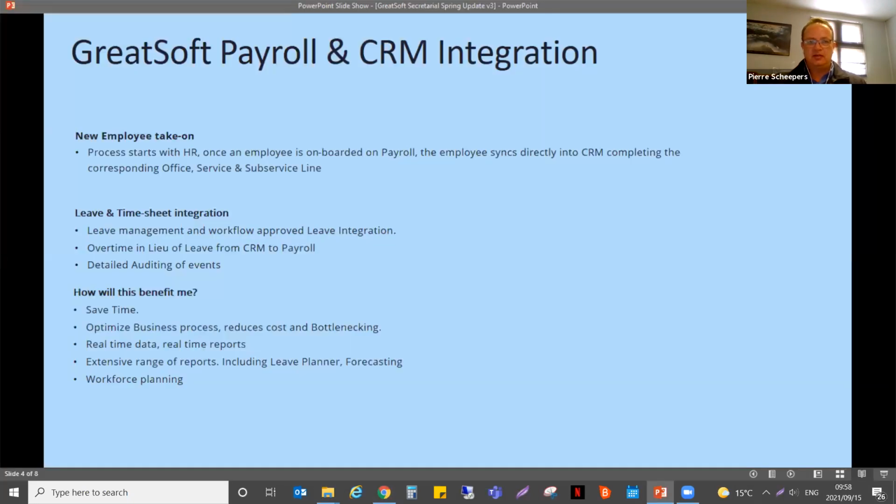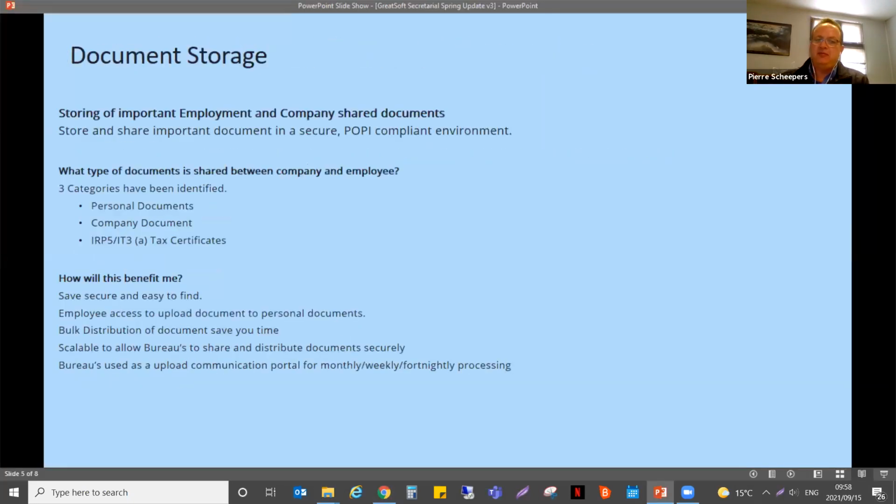Right. Then another feature that we also introduced, which started off as a relatively small project, had to do with document storage on the payroll system itself. Now, document storage is storing important documents, and because we're working with payroll, we're working with documents that an employee and a company need to share. We've identified 3 different categories on this: personal documents, company documents, and the IRP5 / ITA34 tax certificate. So that one, let's leave the best for last.